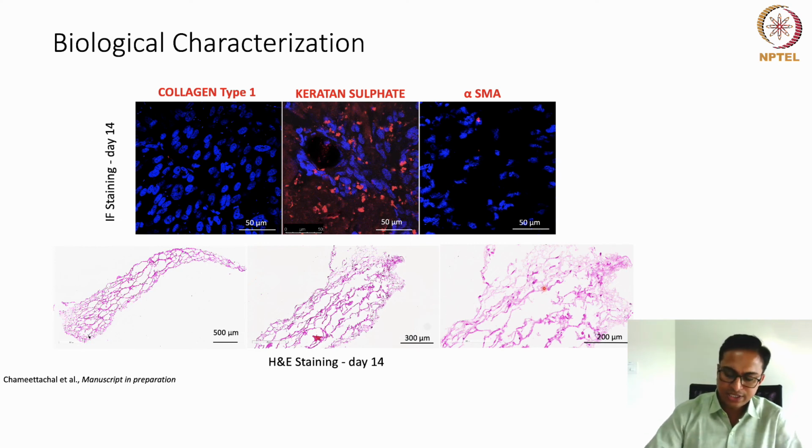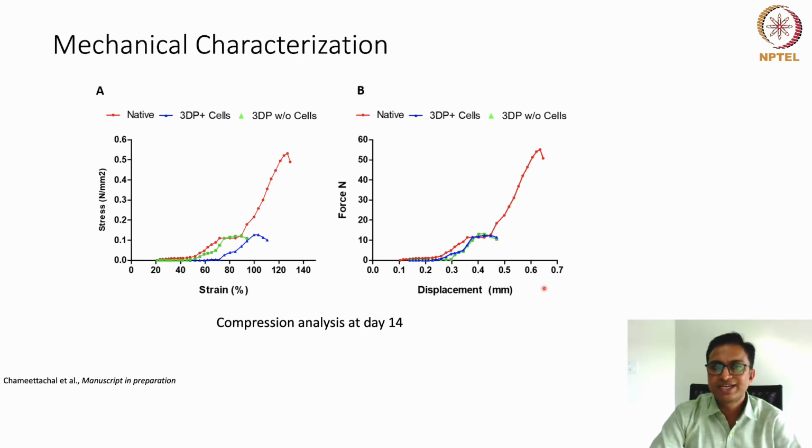Next, we have also done the mechanical characterization of this cornea. We have done a compression analysis to understand whether the structure can prevent collapsing, and if the structure can be disrupted upon force, how much force is required. If you can clearly see this, we cannot compare the bioprinted cornea with the native cornea. Native cornea has very high stiffness, so that it prevents collapsing and disintegration of the structure. But the bioprinted cornea is almost 5 times less than the native cornea.